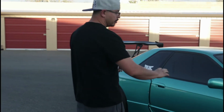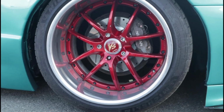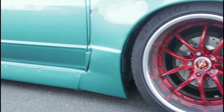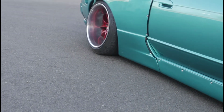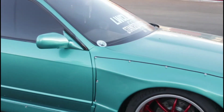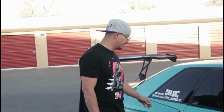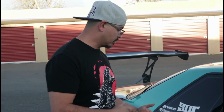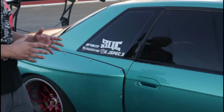I have my Work wheels, Work CRs, powder coated lollipop red. They are 18 by 13 front and then 18 by 14 rear. I do have my R1 Concept rotors. One thing about the wide body is wanting to do something different to give off that separation, the borderline of the wide body and the actual car. I used door edge guard trim to separate it.